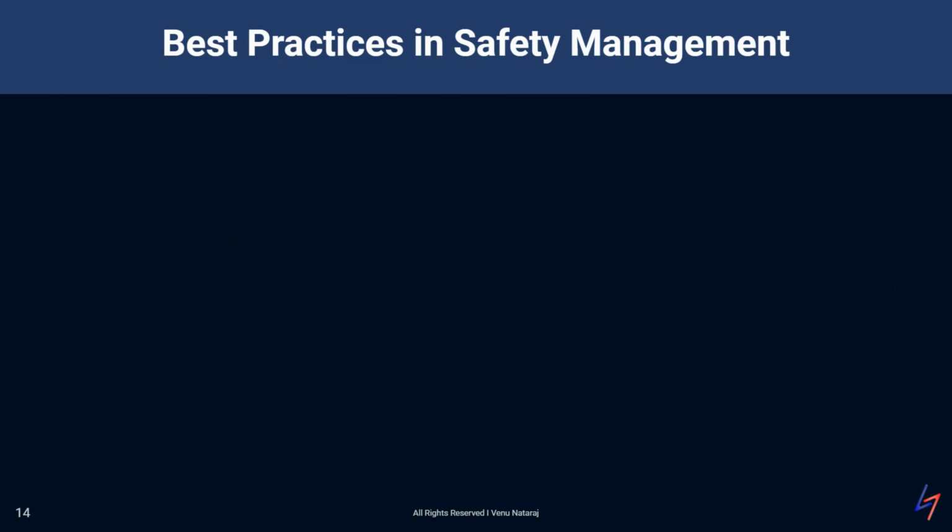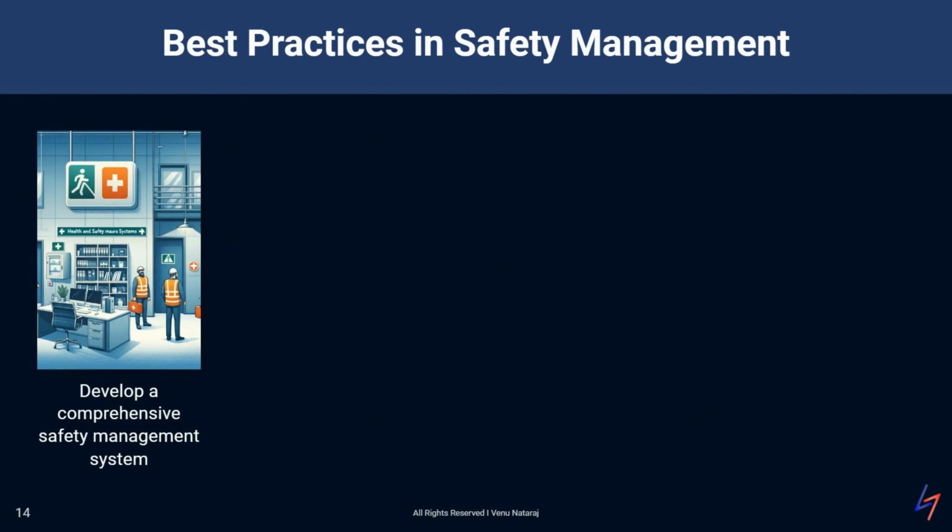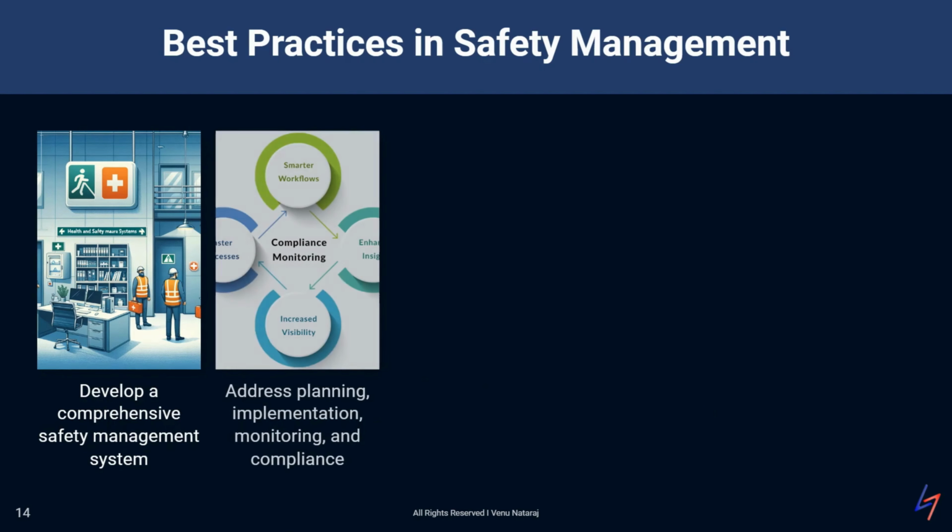Now, let's look at best practices in safety management. Developing a comprehensive safety management system. Implementing a structured approach that covers all aspects of safety from planning to monitoring and compliance. Then, addressing planning, implementation, monitoring and compliance. Ensuring a holistic approach that considers every stage of the safety management process.